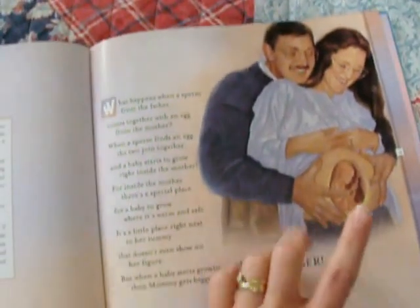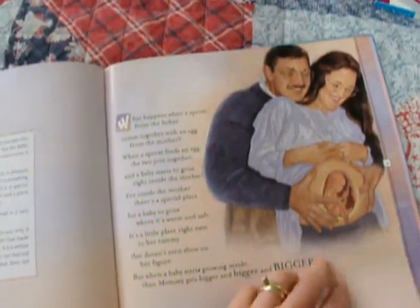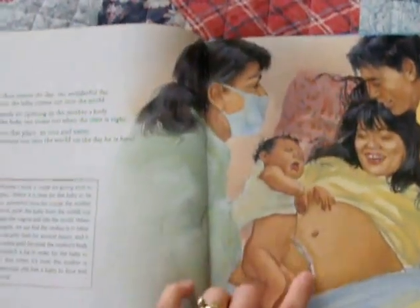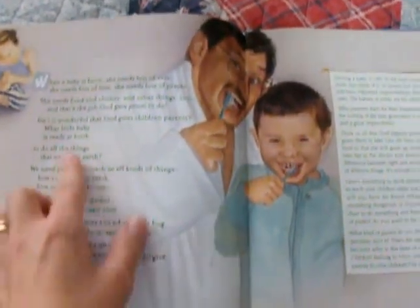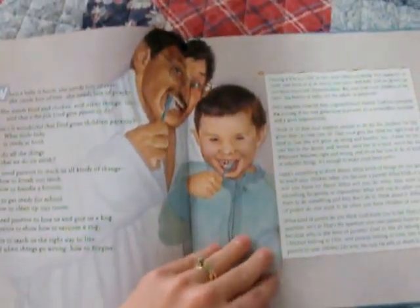Okay, and here, after the sperm and the egg come together, baby's formed, and the mother's belly starts to grow. And you can feel and see the baby kicking in there. Then the baby's delivered with the umbilical cord. And here, nursing, and then it talks about how you need to take care of the baby. Babies need food and clothes and things like that, and we've got to teach them skills they need to learn, like how to brush their teeth.